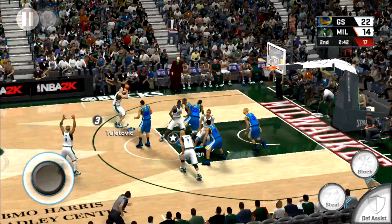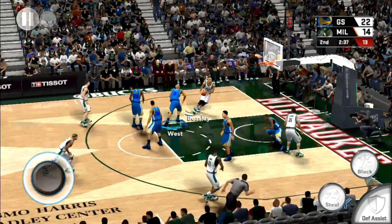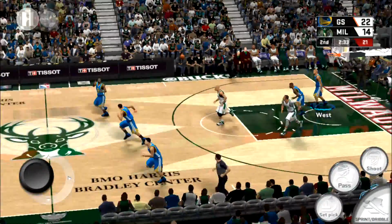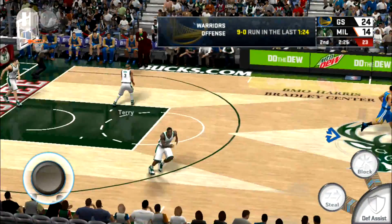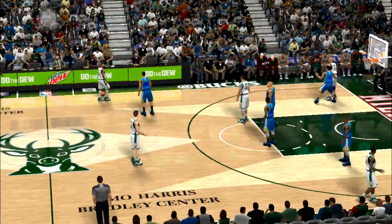Here's Teletovic. Now Beasley. Well, what appeared to be an easy 2 points just never materialized. Here's Livingston. Uses the glass to finish the layup. And we're a little over a minute and a half into the second quarter of action. Timeout called, the Bucks.